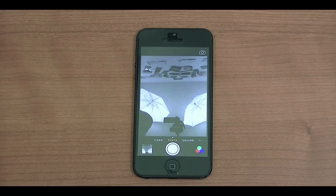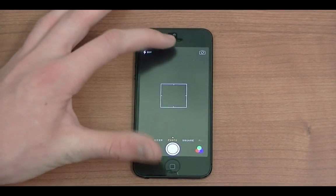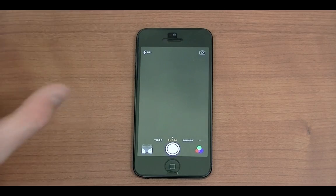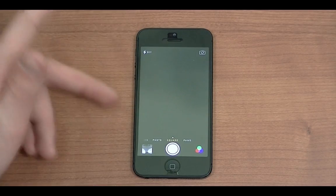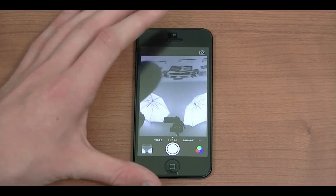But there's no more options. There's no more grid feature, if you noticed as well, or maybe there is. I didn't look. Yeah, there's no more grid feature. They got rid of that, and I guess that's why they put the Square in, to kind of scale it out for you. But they did keep the flash feature, of course.